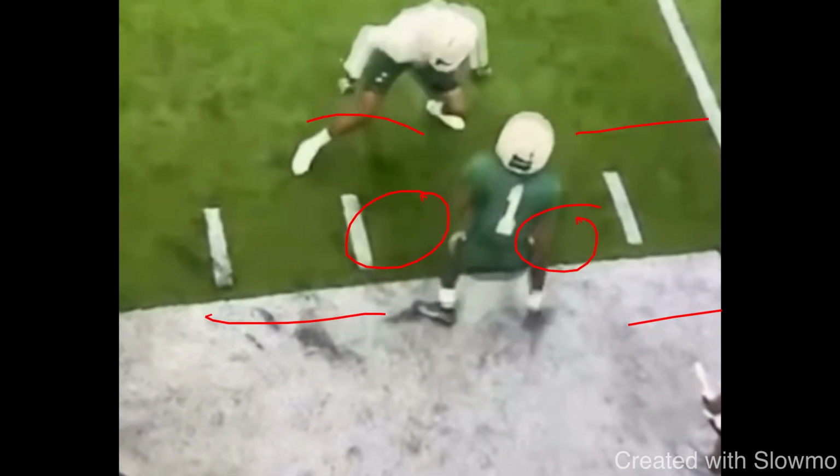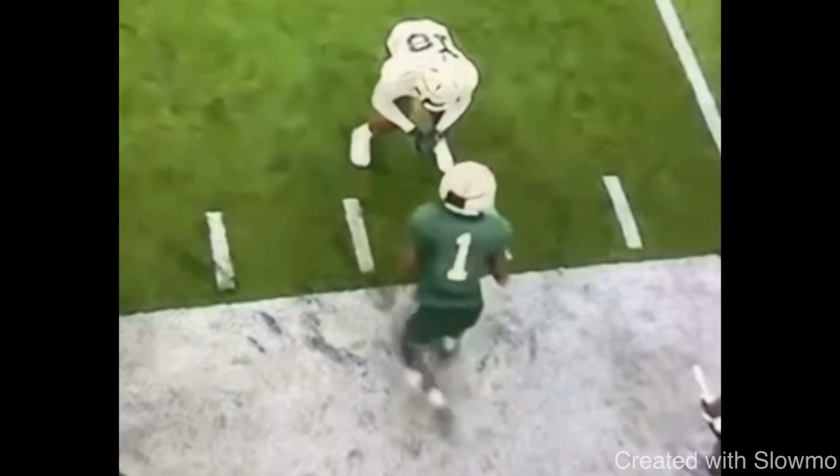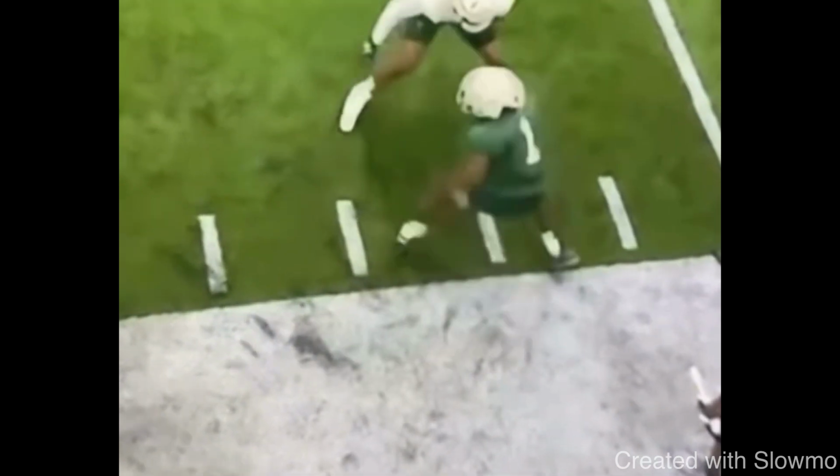Now, there are times where maybe you could make a DB miss laterally, but if you got any kind of cushion with the DB, you want to be able to attack him vertically. That's the only way we're going to make him move. So if he wants to set him up with kind of a move to the outside like so, instead of stepping laterally, which doesn't threaten this DB at all when he's watching our hips, we should be stepping vertically.